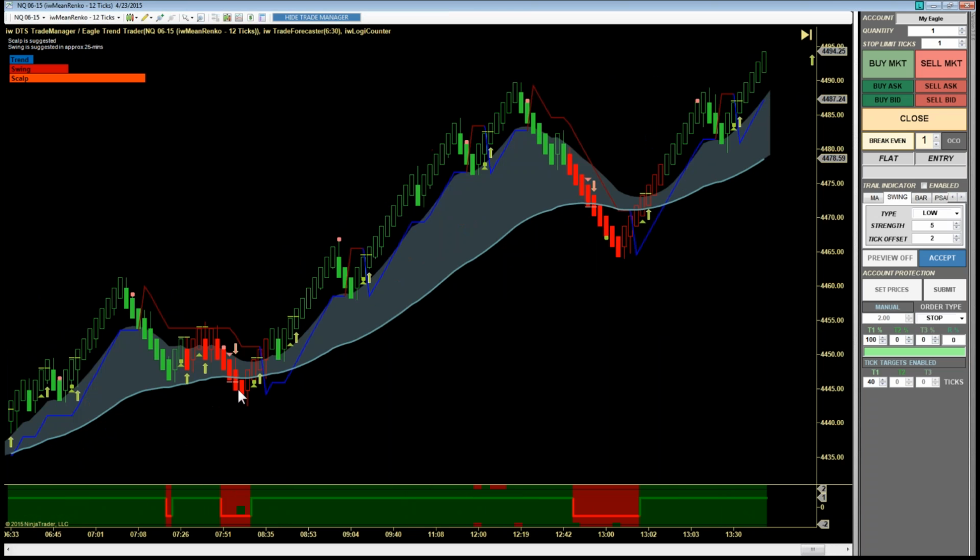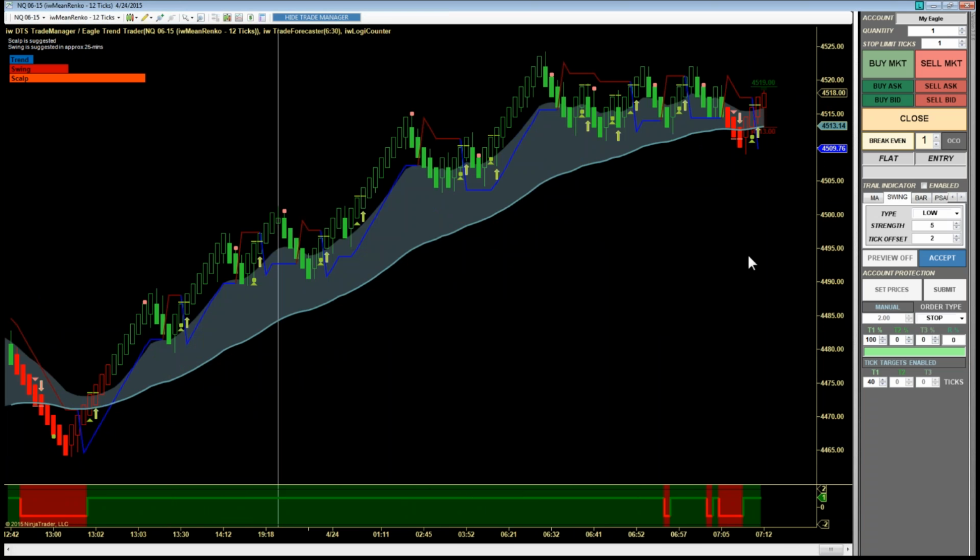See if I can find you a few more. Here's one down here. Look at that. Same thing. It broke through, broke the bottom end of the range. The buyer stepped up and boom, in your face.